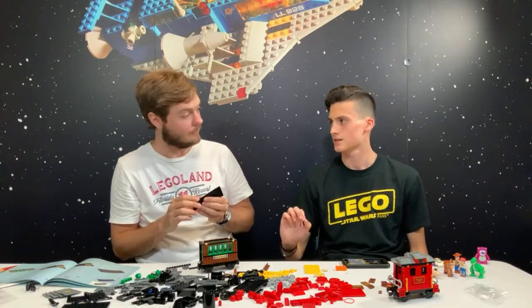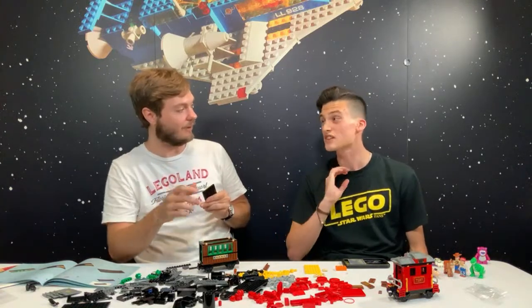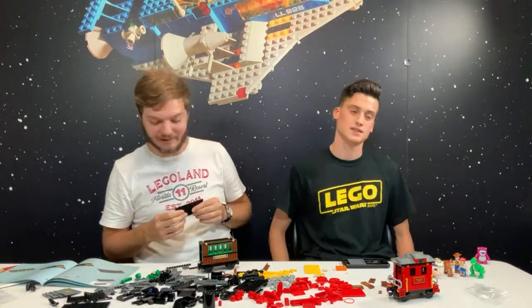Scale though, right? No, it's minifig scale. I've seen a really good micro scale Hogwarts, but I haven't seen an actual minifig scale one, to the actual dimensions. This thing is like, I don't know, 15 by 15. That's crazy. Yeah, it's crazy.